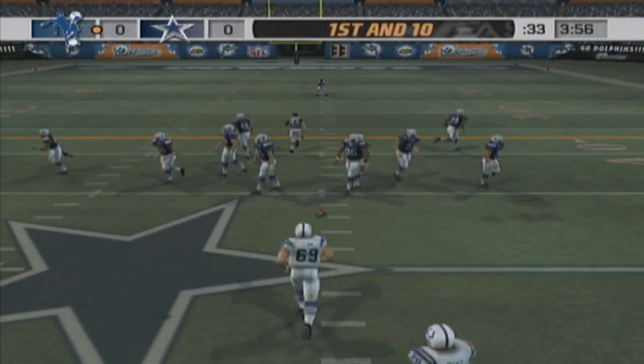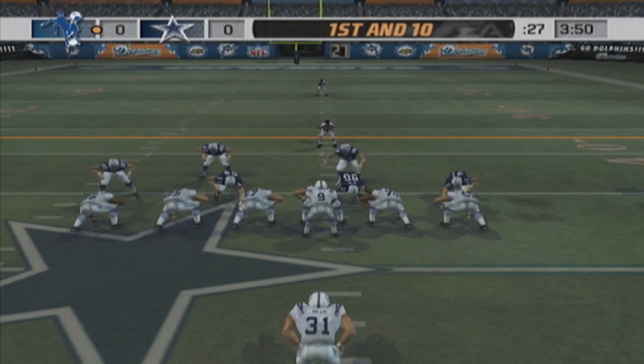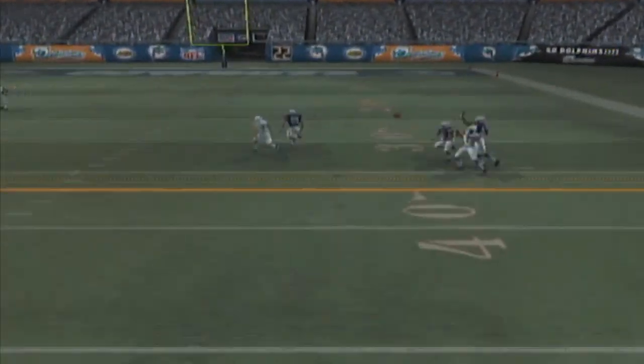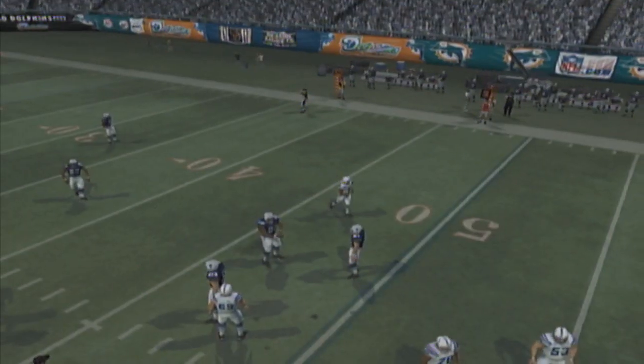First and 10. Ball on the 47-yard line. Only one man in the backfield. With the throw, incomplete. Number 3 was the intended target, the intended receiver on the play.